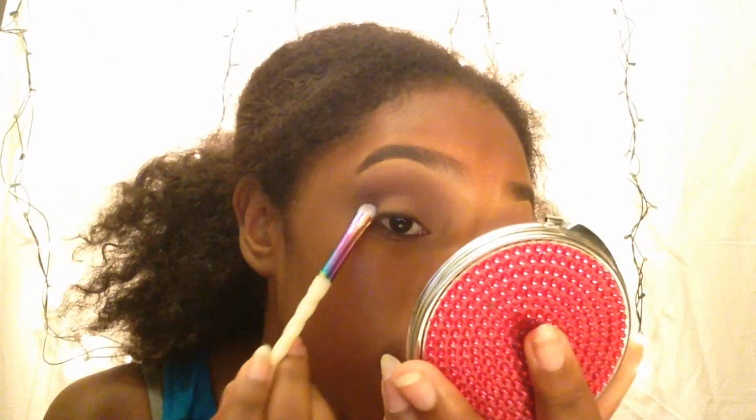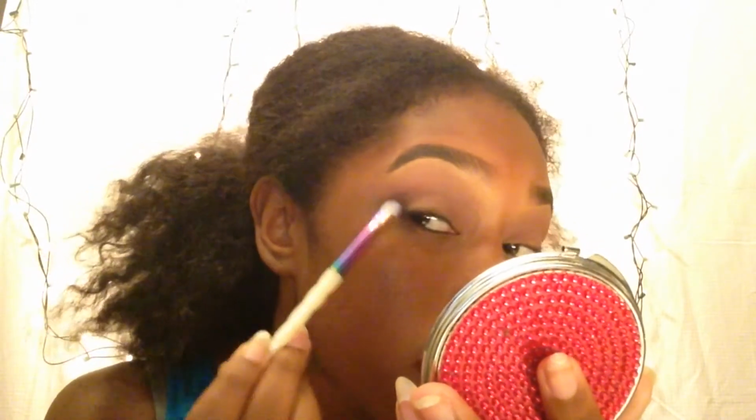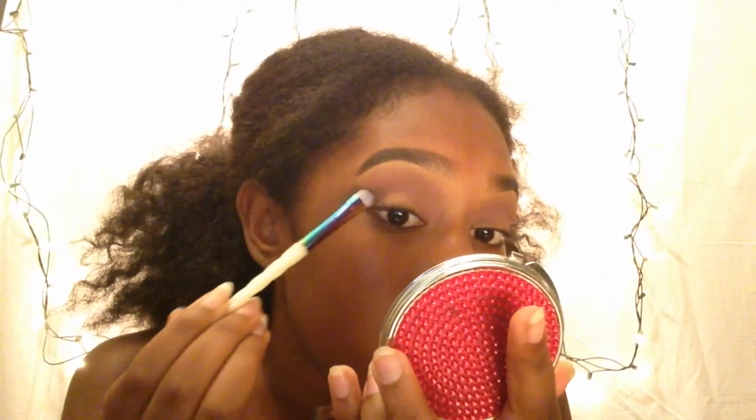Should I put more? Yeah, let's put more. Let's see how well it does the job going on the eye. What do you guys think? But I like the way it's putting the color on my eye for now. I'd like to layer it a little bit though.